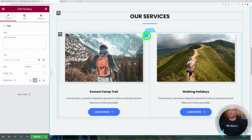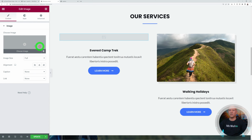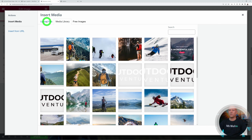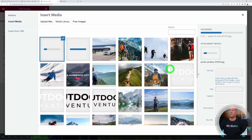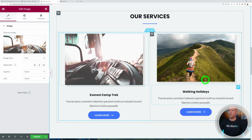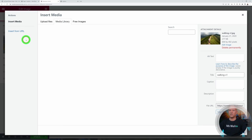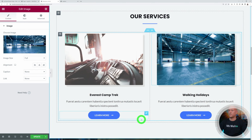So let's click on this. So let's change the image first, okay? Let's add two images first. So let's click on this, choose image, you can delete, plus upload, select file. So I found two images online, you can bulk select them all, you know, open. So as you can see, this is the cabin of a truck. So I'm going to insert this one here, and on that side let's insert another one, and let's select the other one here, okay? Let's insert. There you go. Now we have a totally different feel, obviously, you know.